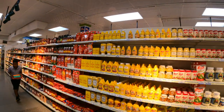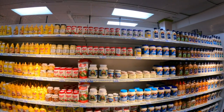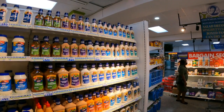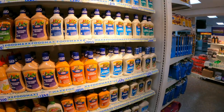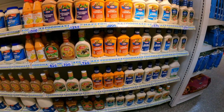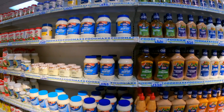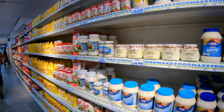And then over here are the condiments. There are the mayo and the mustard, and they have salad dressing, all sorts of salad dressing. It's really a wide variety of salad dressing there. And then we have the mayo and the sandwich spreads.